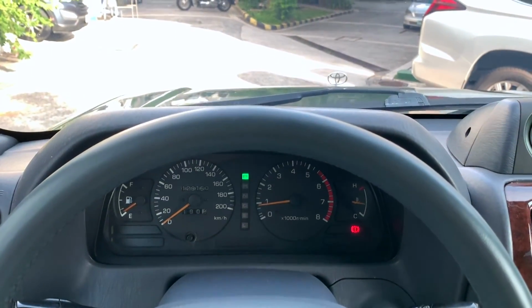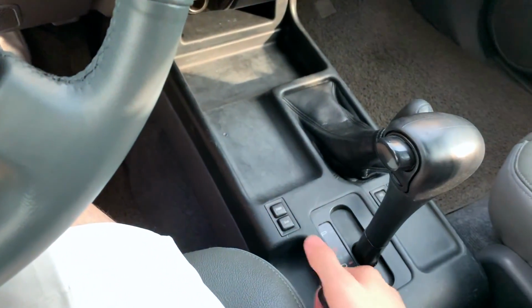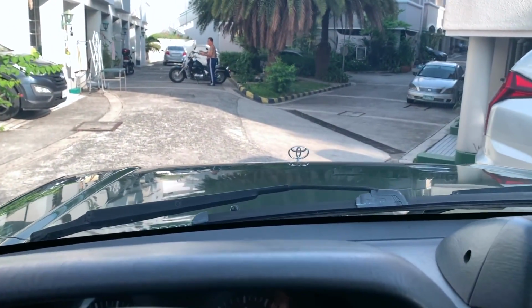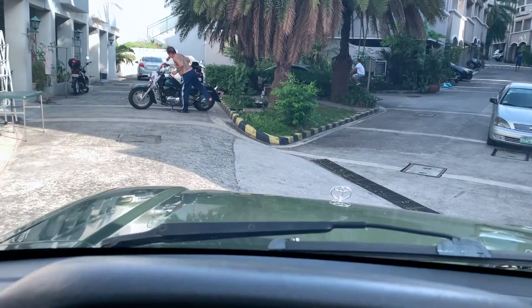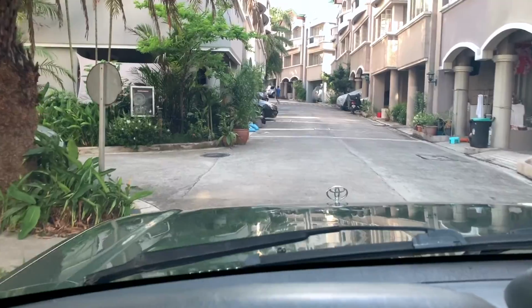Okay, so now let's take the 1997 Prado out for a drive. I'm just gonna keep it in normal mode for now. No second, no power. You're obviously gonna notice the hood star. It's really nice to have it there. It also kind of helps to show you where the frontmost edge of your car is.